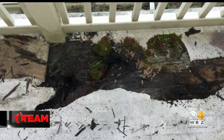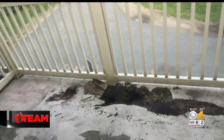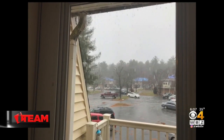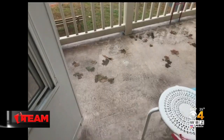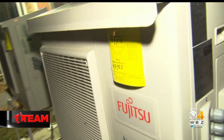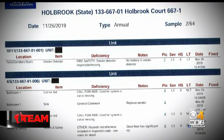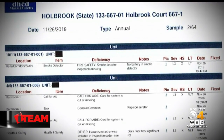One man showed us this hole in his elderly mother's balcony floor after his foot broke through. Residents say poor drainage is causing them to rot. Another balcony here blocked with caution tape. There's a new heating system, but I have to put my heat up to almost 90 before I get any heat in there. The I-team obtained state inspection records showing a history of small problems piling up.